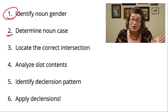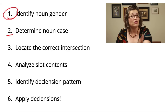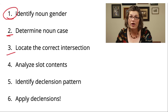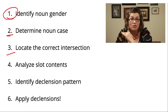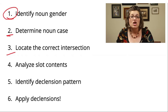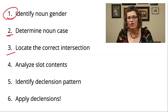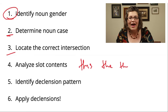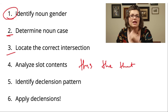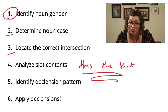Then, whatever chart you're using, either you have to go find the right chart and then find the right space, or just use the all-in-one declensions chart and then find the correct intersection that you need, taking into account the gender of the noun and the case of the noun. Then, with my method, you need to look at the words you have in the slot along with the noun. So we have this man and the woman and that baby, those are the words that are coming in the slots along with those nouns. And we have just talked about how these are types of so-called determiners.